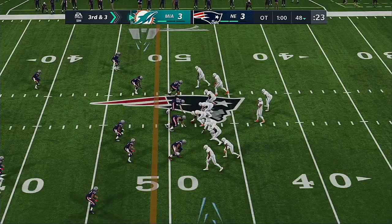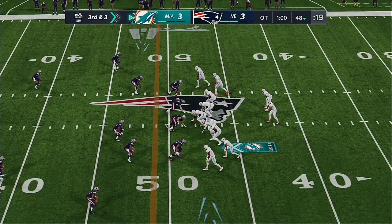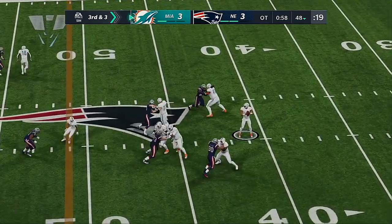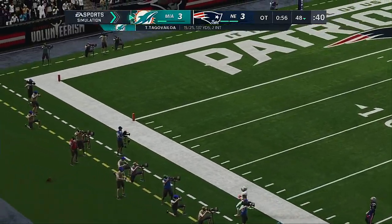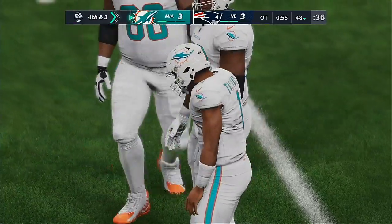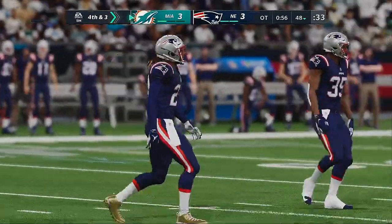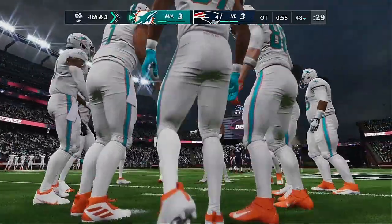Here comes play number 9 now as they come up on a 3rd and 3. Again, they will throw it with Tagovailoa. He's going to air one out, and that is incomplete. Love the idea, love the concept, but you got to leave a little room on the sideline so he can fade into it when he makes the catch. That was thrown too close to it for the receiver to make a play.